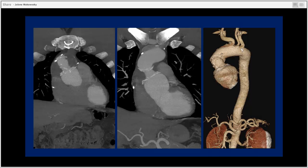On the far right is a three-dimensional reconstruction of the CT images. You can tell how large the root looks when it looks like the heart. That's actually still the root right there. And you can see the part that's been repaired. Just above that, you can see the post-surgical changes there.